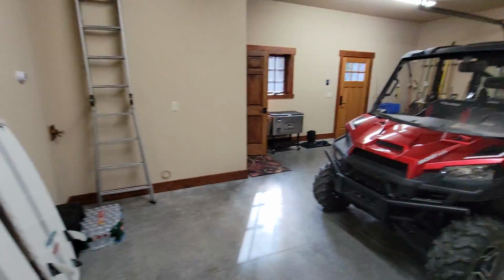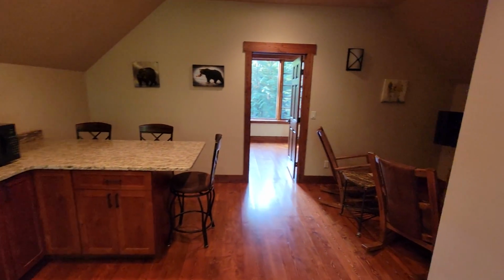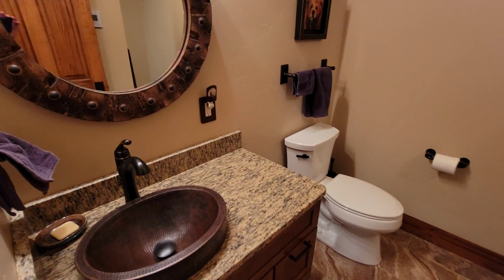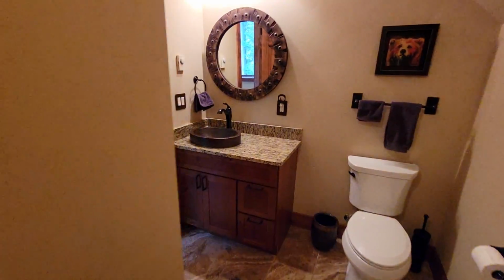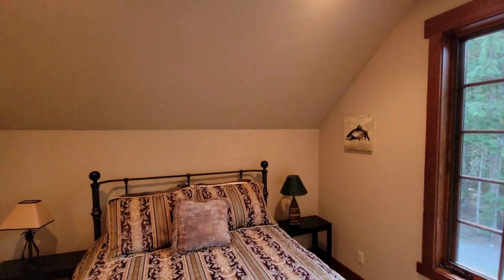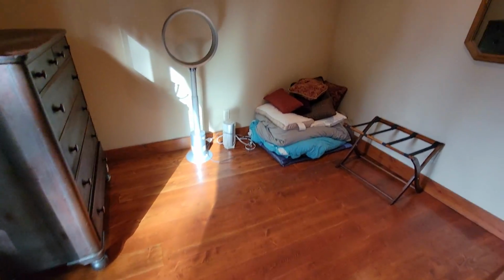Nice finished garage with a drain. Hot water tank and utilities underneath the stairs. Upstairs, we've got a 1-bed, 1-bath with a kitchen. They've done, looking around, they've done everything right here. I think it would just take getting a little creative with the space for everyone. Definitely room for bunk beds there, maybe with the queen size below and then twin above.